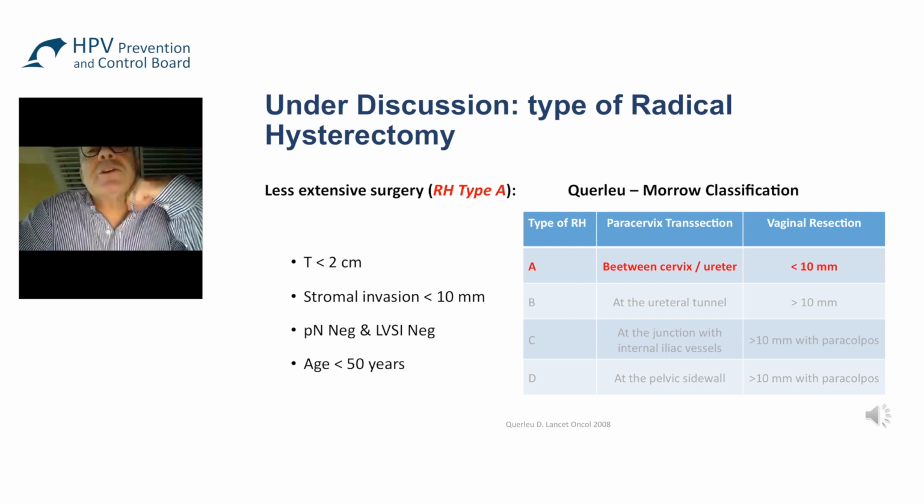There are 2 points under discussion, actually. One of them is the type of radical hysterectomy, and in France, we commonly use the Querleu-Morrow classification, which distinguishes type A, B, C, D. In case of favorable prognostic factors, such as tumor less than 2 centimeters, stromal invasion limited to less than 10 millimeters, node negative and lymphovascular space not involved, and young patients, we do only radical hysterectomy type A, which is easier to do and with less morbidity for the patient. Next slide, please.